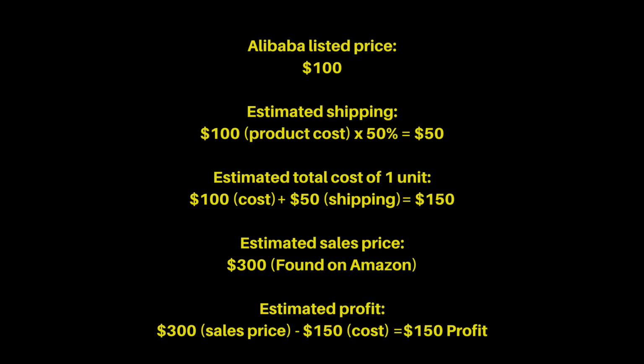A general rule of thumb for me is, let's just say this pool is selling for $350 and you're able to get it for $100 per piece. For shipping, I'll at least put 50%. So 50% of 100 is going to be $50. You add that on top of the 100, all right? So it'll be $150 total cost of your product, shipped and paid for. So you'll be paying about $150 to sell a product that's about $300.